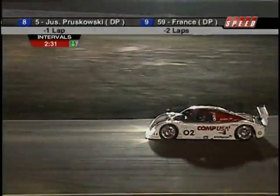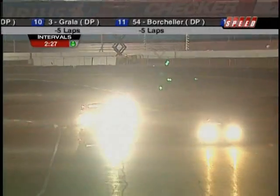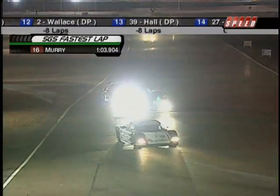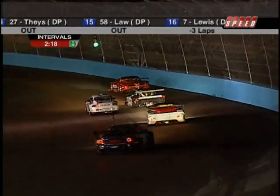Jimmy Morales actually had the Ganassi car in front by about a fender, but it got right up here to the hairpins. 3 wide, Ferrari stuck in the middle. And I tell you what, Kelly Collins did a masterful job. Watch, we'll have a replay of it. It was just fantastic driving, all 3 cars, all 3 drivers.